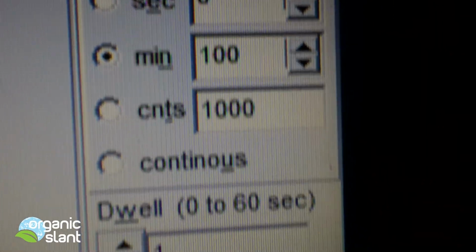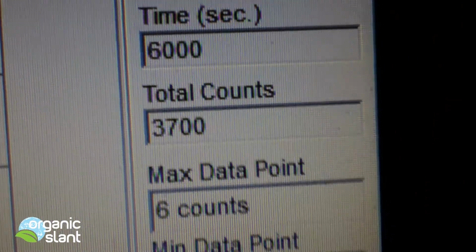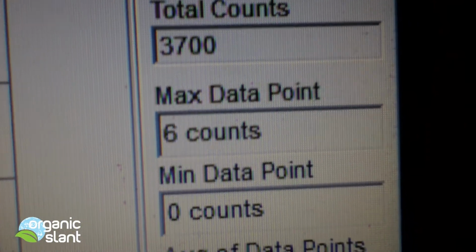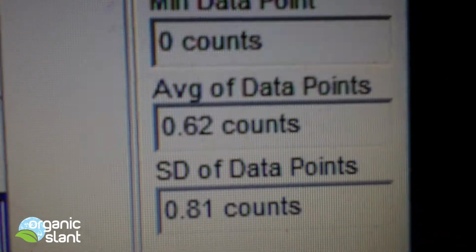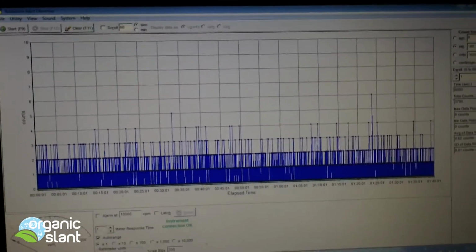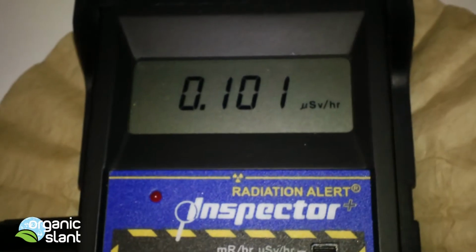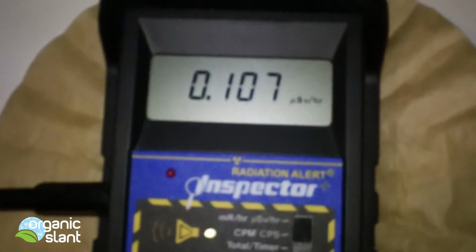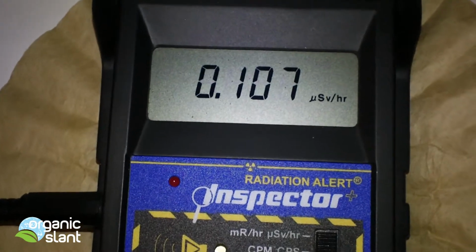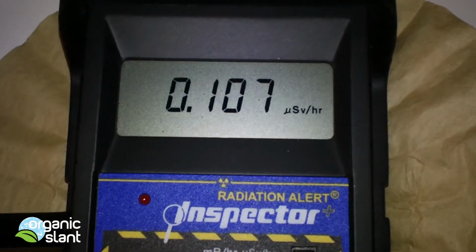Alright, here's the second 100-minute test on the Tea's Tea through the paper filter. I got 6,000 seconds, a total count of 3,700, max count high 6, average data point 0.62. And there she blows. So it's basically very close to the same as the other reading. So now it's time to do the background and see what that gives us.